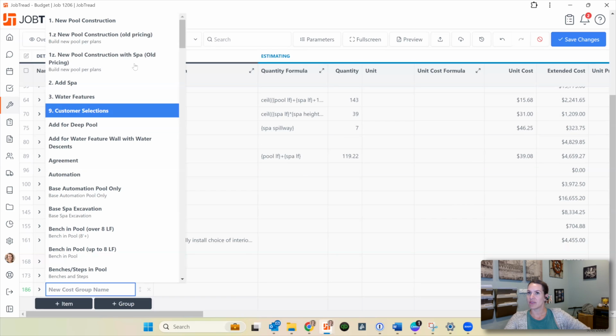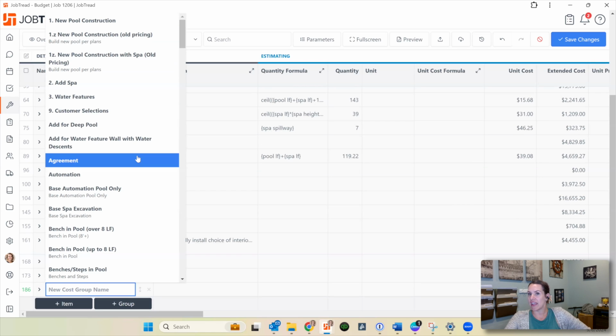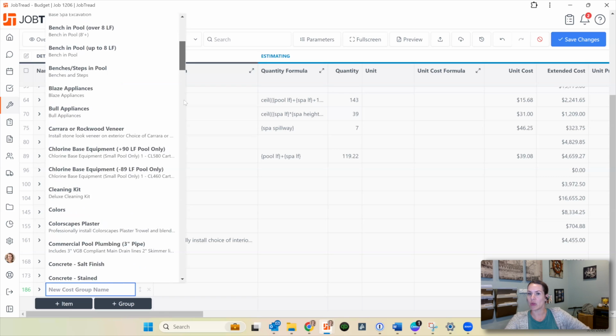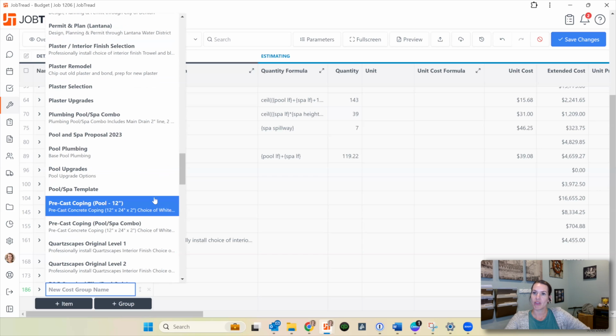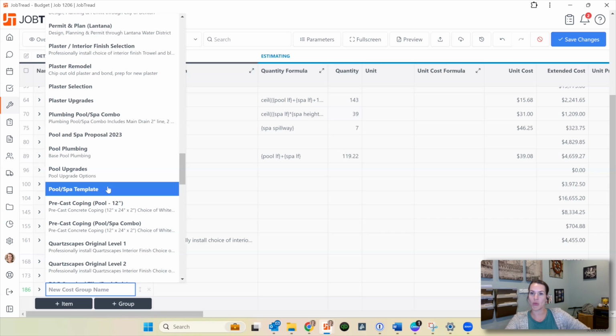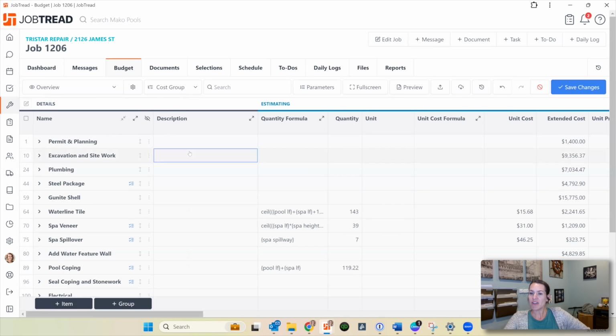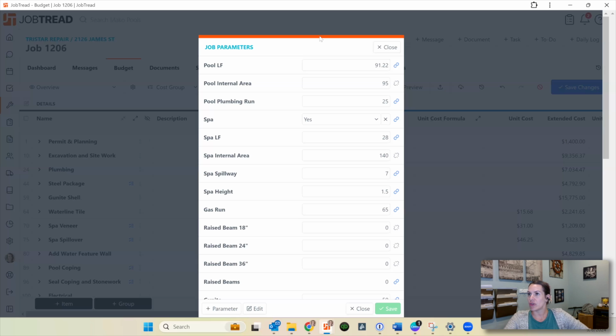And I have several, but what I've really been trying to get towards is being able to just have my new pool construction, or if it's going to be a new pool and spa construction. So let's see, this is the one that we went with, this pool spa, and it could definitely be more organized, but every one of these cost items has our parameters put into it. And so I'm able to take a design. Most of the time, I'm the one that's doing the design. But if a customer hands us a design, as long as I have all of the area and measurements that I need, I'm able to give them either a very quick ballpark price, or a more in-depth, here's absolutely everything.